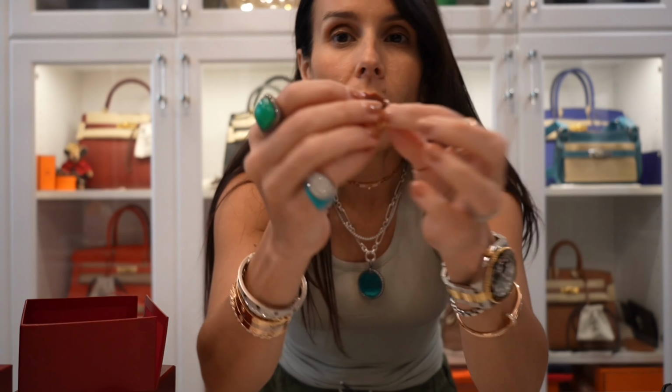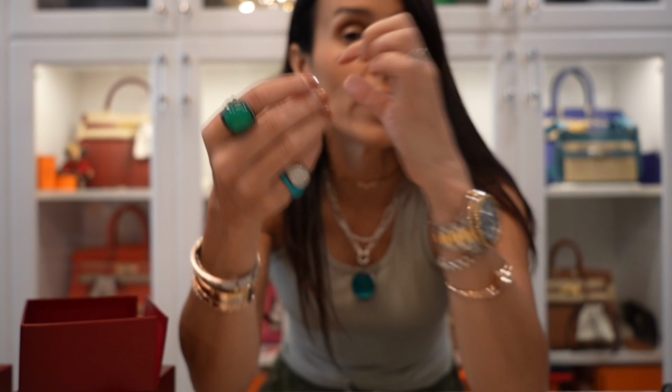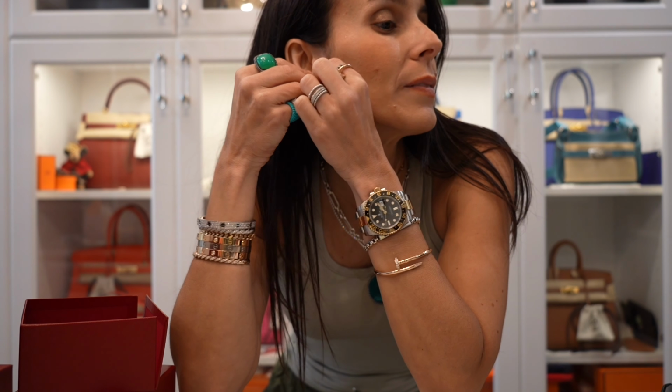These could be perfect for every day. The other way that you can style this is you can take them off and the loop actually comes off. So you can wear them just as huggy earrings if you want. Let's put this one on. Cute little huggy earrings with the diamonds on. You can do a mix and match situation if you want.